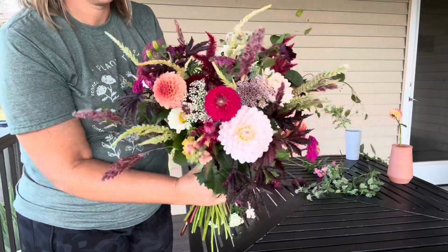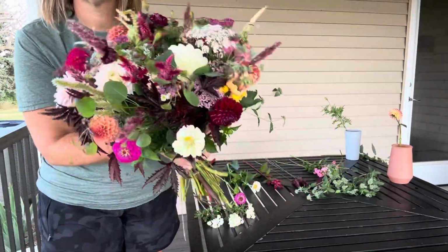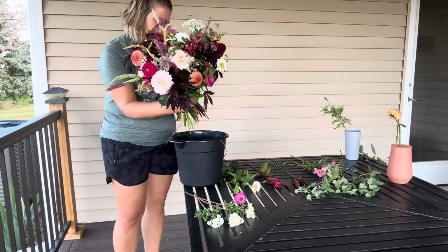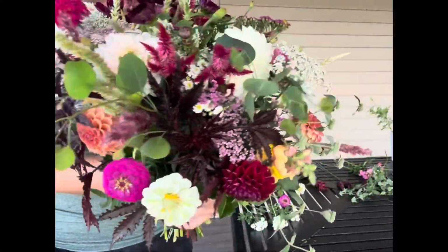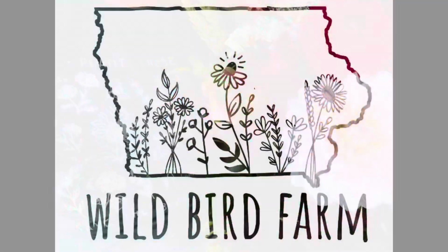So what do you think of this huge hand-tied bouquet? Would you be happy receiving this? I sure hope so. All I did now, I trimmed the stems. I actually used jute twine to end up tying this together, as I couldn't really easily get a rubber band around it. And we're going to deliver this to the recipient.